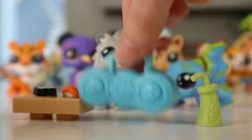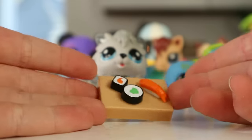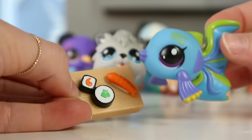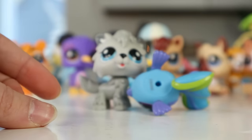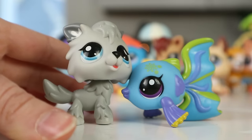Okay, this set comes with a little boom box, a drink, and humorously, it comes with sushi, and you're thinking, why is that funny? Well, I mean, there's a fish. Sarah, oh, I loved you like a sister. I'm sorry, you're traumatized. Let me put that away for you. But also, can we talk about sushi? Like, bougie. Also, now I'm hungry.